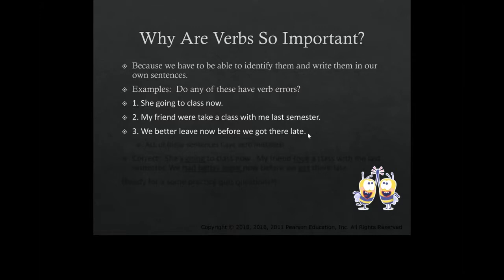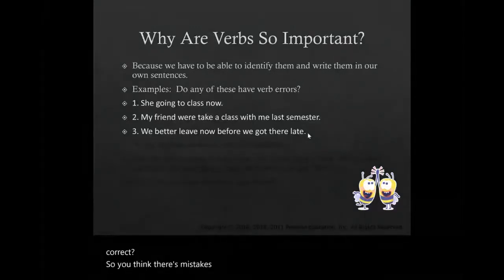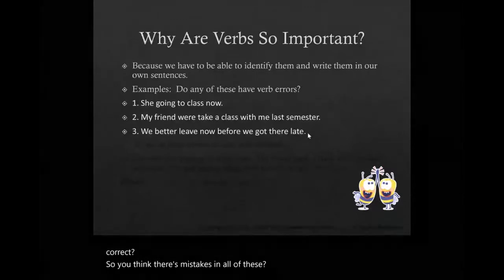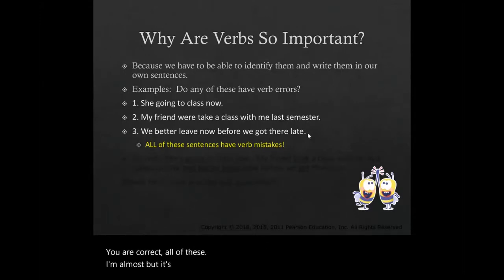Okay, so let me hear the summary. Do you guys think that any of these are correct? No. So you think there are mistakes in all of these? Yes. Okay, you are correct. Teacher, I think that number 3 is correct. Almost, but it's tricky. It's not correct.